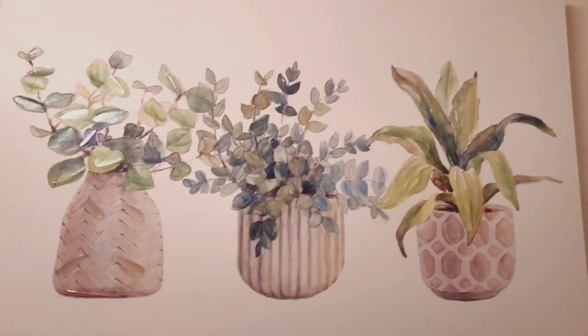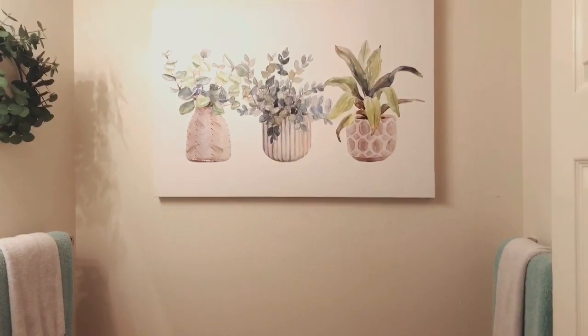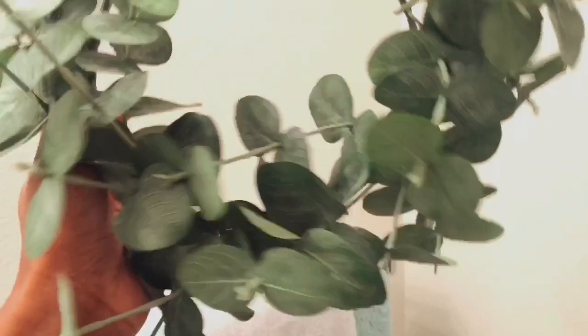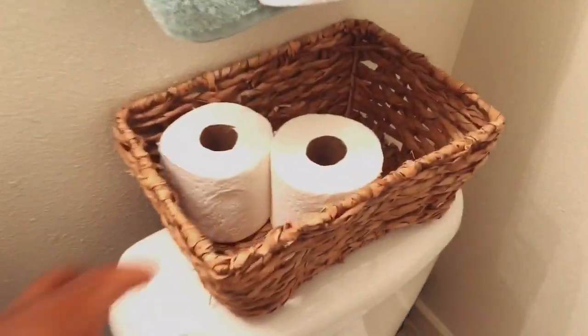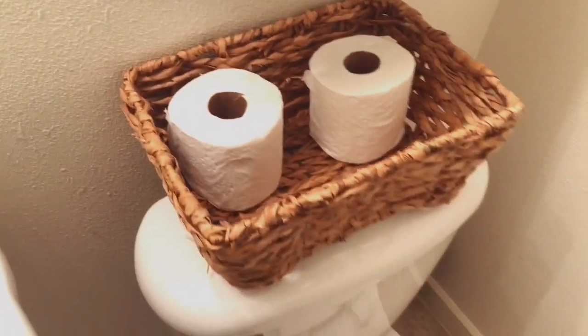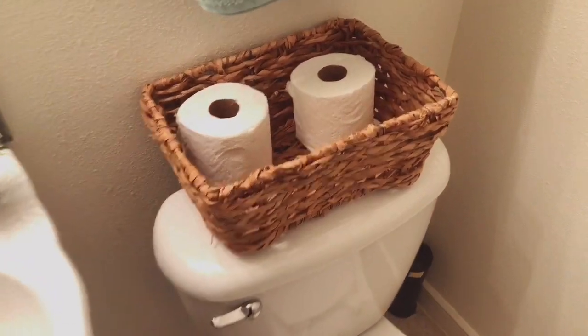These towels I do switch out every year for spring, so spring/summer. Now this picture was my favorite. I bring this one out around springtime, I would say around March. This right here was from Target. I want to say it was around $12.99, and I will be moving this out of the bathroom and putting it into the kitchen area. The basket, I've had this basket forever. I usually move it throughout the house, but it's been in my bathroom for about a year now, and I think I'll just be leaving it in the bathroom.